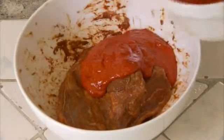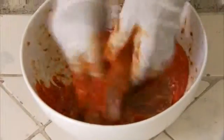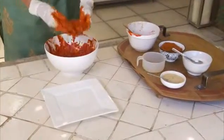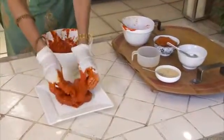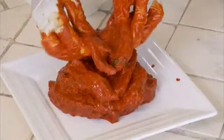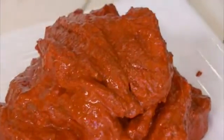Rub the mixture into the lamb well and ensure that all the cutlets are covered. Place the cutlets onto a plate, cover and store in a refrigerator for at least 4 hours, although overnight is best. This allows all the flavours of the spices to penetrate the meat.